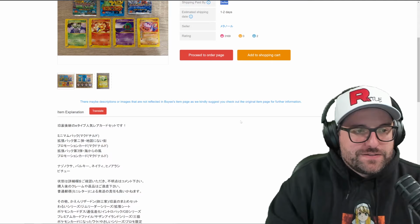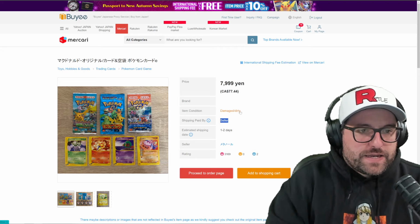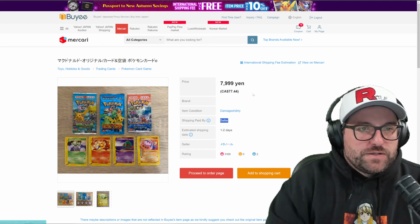Damage, dirty here. I found it more important that you go by the actual photos themselves. If the photos are good enough, again, at your own risk, do what you've got to do. Take a look at it. See what it comes in terms of condition. You can go to your page here, which is pretty sick.